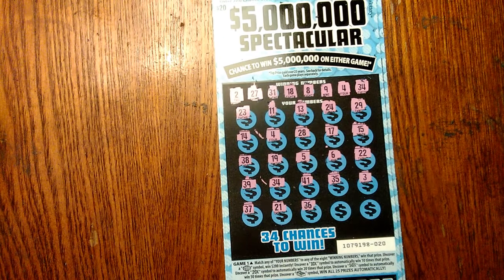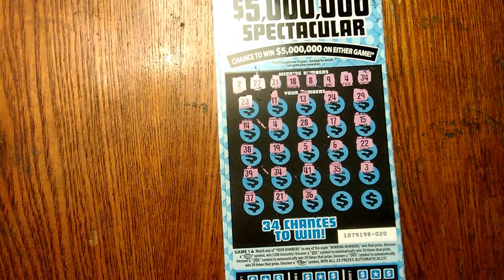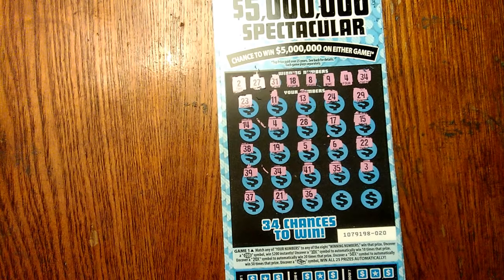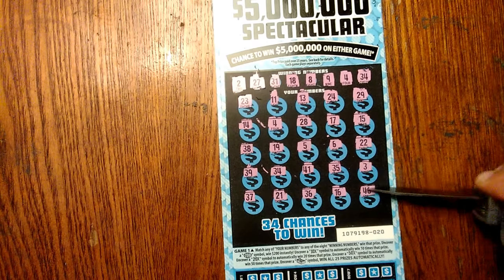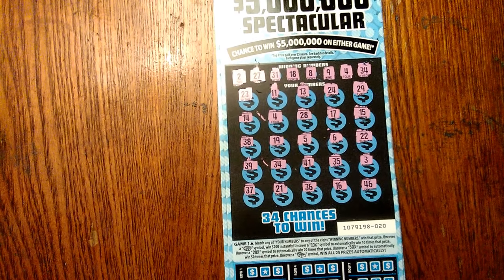So like I said, I already started scratching ticket 20 and I matched numbers 4 and 34 so far. So let's continue. On ticket 20, my friends, here we go. Winning numbers on this one are 2, 27, 31, 18, 8, 9, 4, and 34. We left off on 36. Here we go. 16 and 46. So two matches in game one.